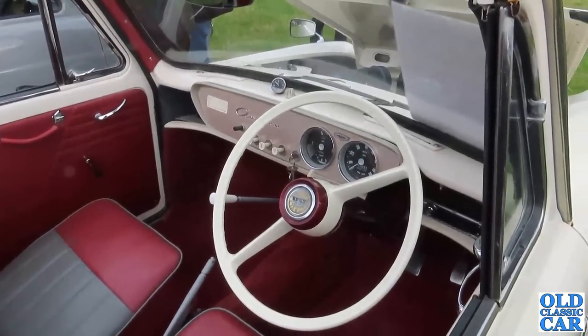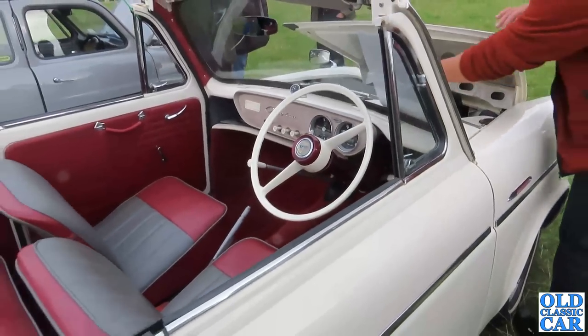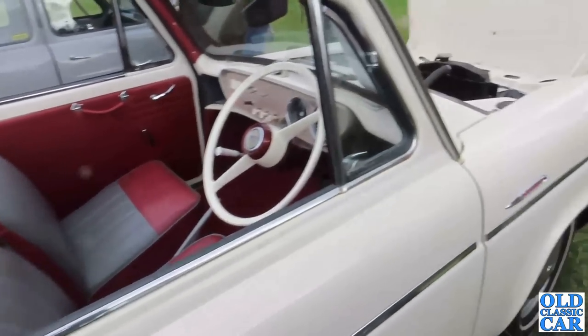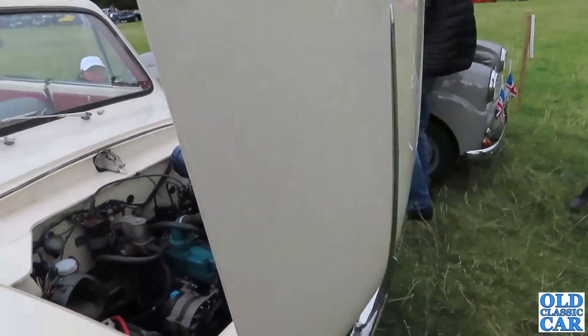The Anglia name lasted for many, many years across various different models of car, if you like. So it's always been, pretty much always been a convertible. As far as we know, yeah.